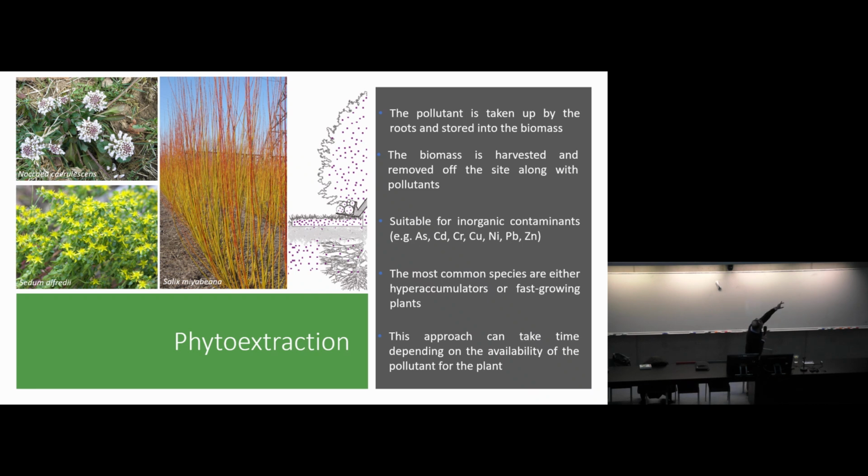Here, for example, you see some pictures of hyperaccumulator plants like Noccaea caerulescens and Sedum alfredii here on your left, and a fast-growing species, which is a willow, Salix miyabeana. So two different approaches for the same type of contaminant, heavy metals.